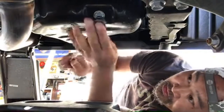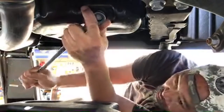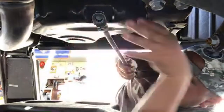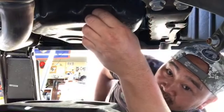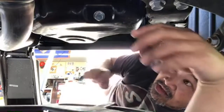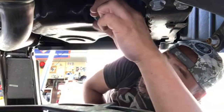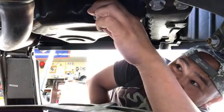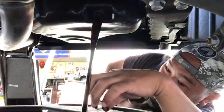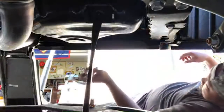Okay, size 14. Let's loosen the bolt. Oh, man, that's tight. Oh, let me get my special tool for that. Actually, no, because it's not hot. All right. Be careful when you take this out. It's gonna be fast. Pull it out fast. Ooh, my fingers. Ouch, I hit my head.